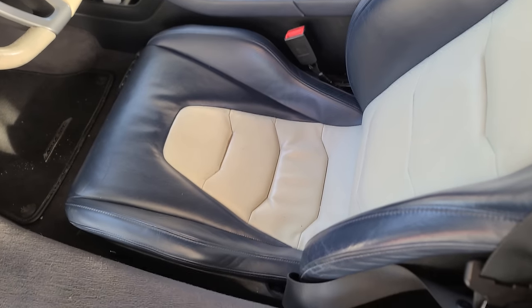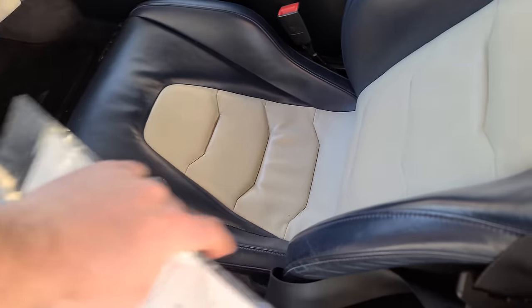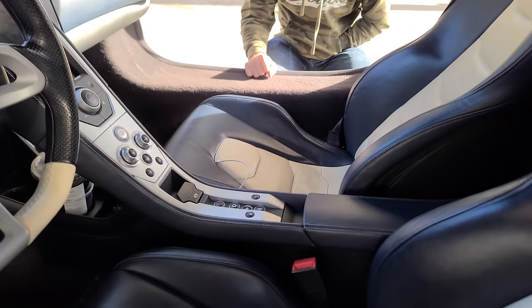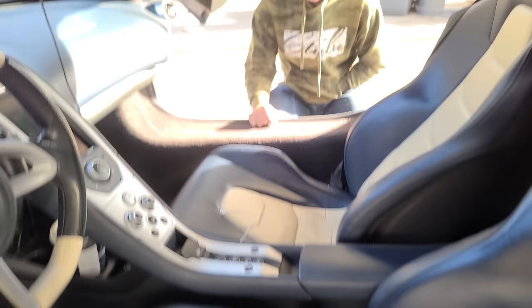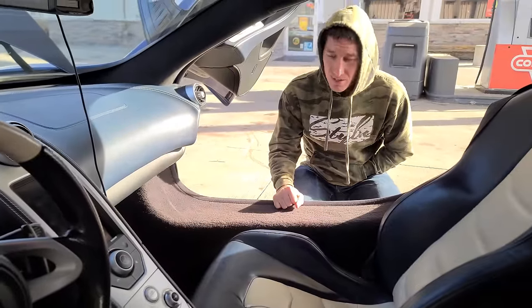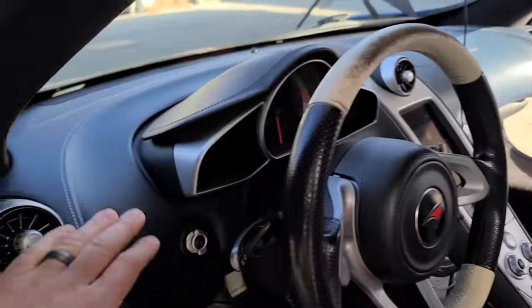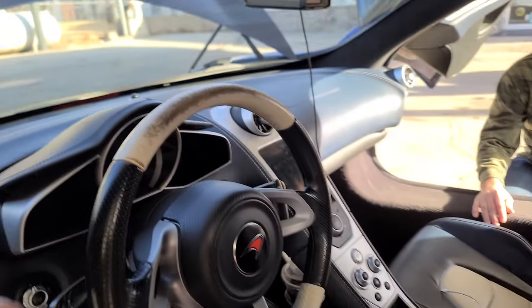But this is 65,000 McLaren miles. This is the kind of wear. This bolster's not too bad. I think it's great for that kind of mileage. This is really soft, real leather, which is actually prone to wearing out quicker than the fake stuff. So we'll have to fix the steering wheel. But other than that, everything is leather in here, and it's beautiful.